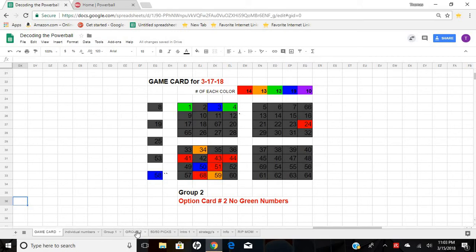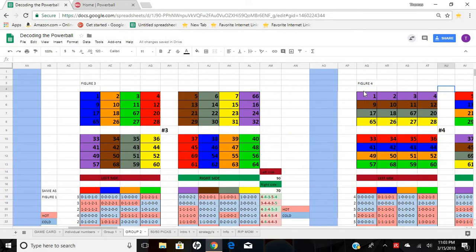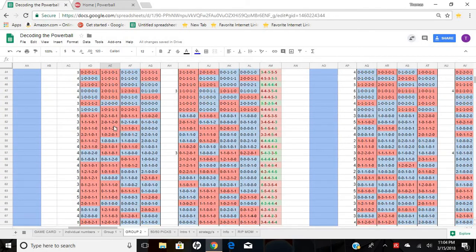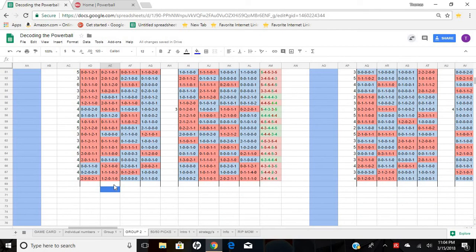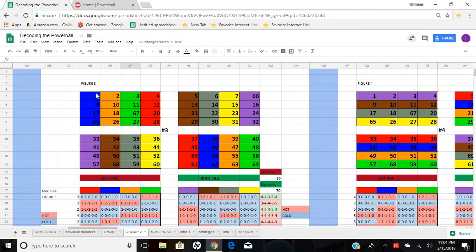So I'm going to go back to group 2, and my next pick is option card number 3, no blue numbers. So here's the stats for blue. And as I head down through, you can see that things have gotten really, really hot here. And now I think they're going to cool off. So I think there's going to be a 0 right here. So I'm going to eliminate these blue numbers off of the game card.